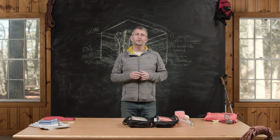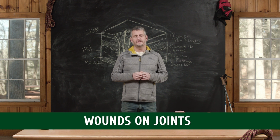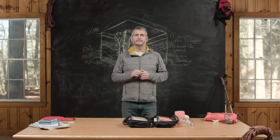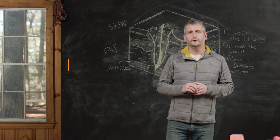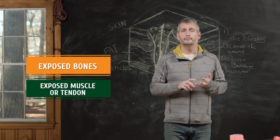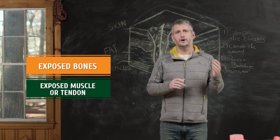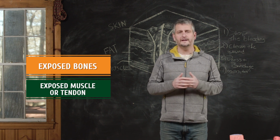Those areas are wounds on joints. If I have wounds over joints, I'm a little more cautious about them. I might think about moving out, maybe shortening my trip, maybe ending the hike for the day. If I have wounds that expose bone, muscle, or tendon, all of those require hospital care. You need to think about getting out.